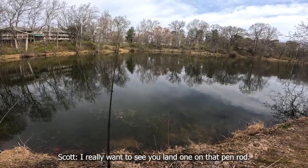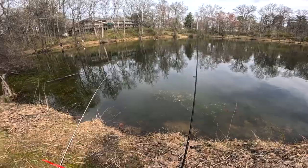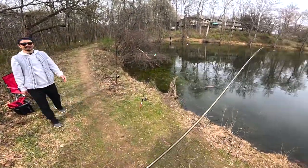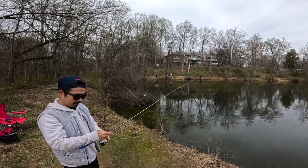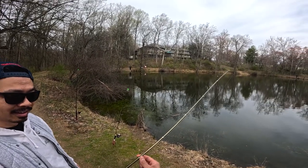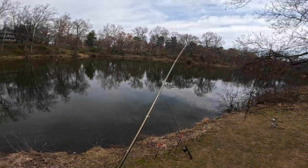I really want to see you land one on that pen rod. Yeah, the problem with this thing is I can't really cast it far. Oh, it doesn't matter. They come in pretty close. Yeah, they're very close. I haven't used it since last time I caught that carp, because it's just very flimsy. Like, you just hold it. The drag isn't that great, and it just feels so cheap, you know? Yeah, it feels like a retractable one. Yes, it is retractable. And this thing is supposed to be a guide, it's supposed to be here, but it's free floating now. Oh shoot, it's a guide. Yeah, I didn't even realize something's missing here. They're not the best.